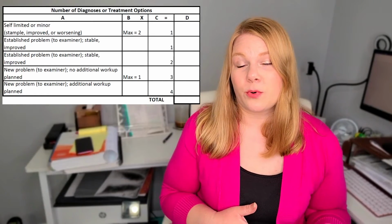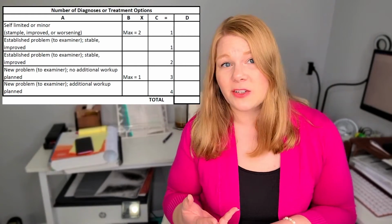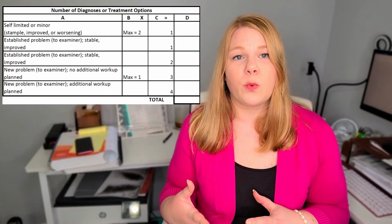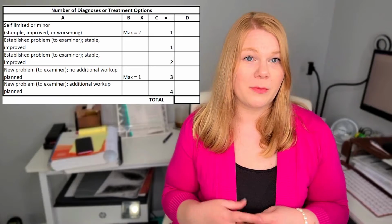Now, if it's a problem where they are doing additional workup, sending out for an MRI, an X-ray, an ultrasound, lab work, those are things where you get 4 points. So anytime you're doing additional workup for a new problem, you're already at the max. You've got the 4 points. Anything more than that is icing on the cake, but the max you can get for high level is 4, so you're good to go.